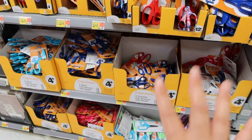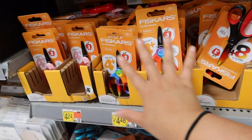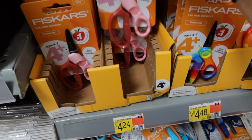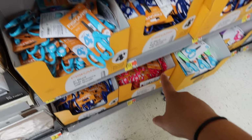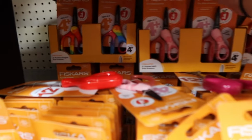For some reason, these scissors literally give me nostalgia because we would have them in class, but they have so many different colors. They have this ballerina one with a bow on it, so adorable. And they have regular blue ones, just regular solid colors, and the pink ones there. They even have a rainbow one back here.